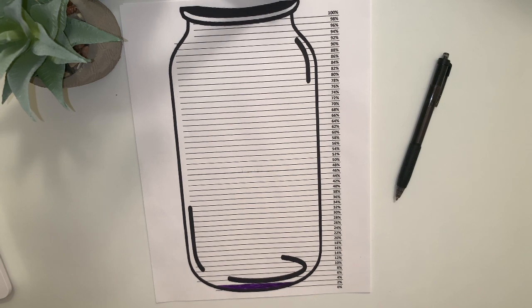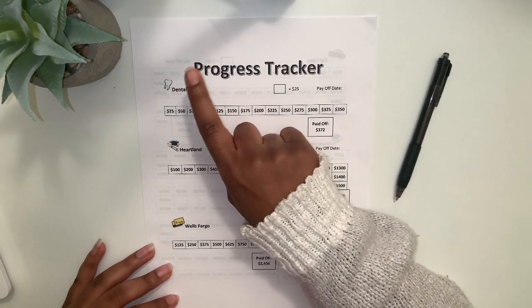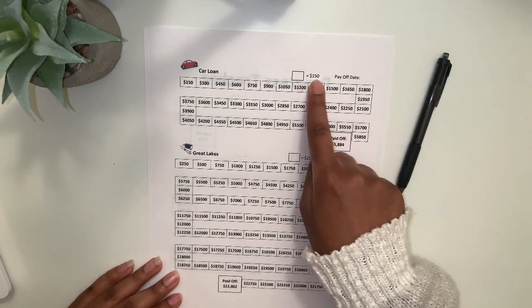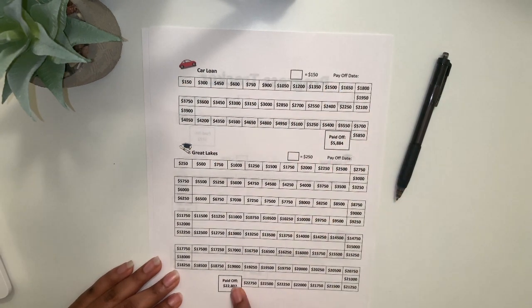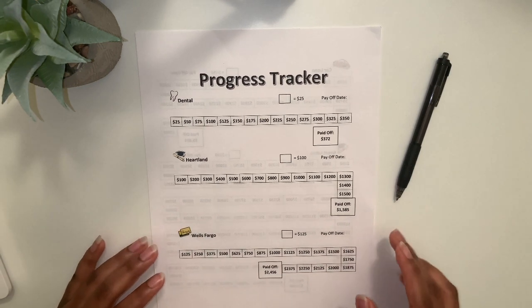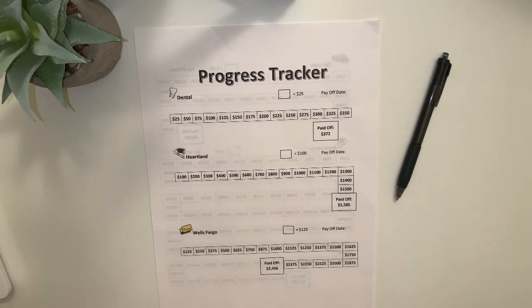All right, and I also have individual trackers for each individual debt that I have. So now we're gonna go to that page and color that in. Okay, so here is what I call my progress tracker for each of my loans. We have dental, Heartland, the Wells Fargo credit card. On the back we have the car loan, and we have Great Lakes. So each box here signifies how much it is, so $150 for each box that we color in, and then the total payoffs are down at the bottom. I just thought this would be a good idea to see how many months it would take for each individual loan, because I know looking at that jar, sometimes I might get discouraged, like, ugh, I'm not doing anything. But if I see I paid off one, I paid off two, you know, just look back, I will feel better about that.